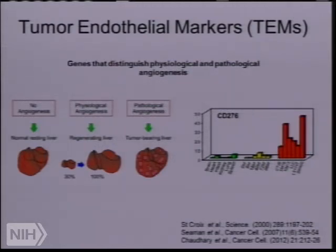And he took a very interesting approach. He actually took different approaches, but this is one of them. He used the normal vasculature in normal resting liver as normal vasculature. He used a regenerating liver as an example of physiological angiogenesis. You cut a liver, the liver grows back, and that process is very much dependent on angiogenesis, so we can consider that physiological angiogenesis. And then he had some tumor-bearing livers, which are his source for tumor vasculature. So he used SAGE analysis technology to compare the transcriptome between the vasculature in all these situations.